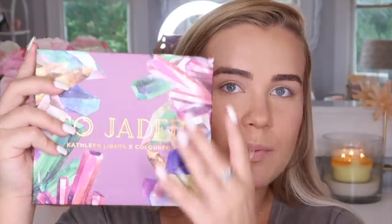So anyway, I already have my eyelids primed with the MAC Painterly Paint Pot, so we're just gonna dive right in. This is what the unicorn looks like on the palette. It's super pretty. We've got all kinds of crystals. Pretty much all of her collabs have been zodiac, astrological, some kind of vibe, and I love it. I think the crystal vibe goes really well with her aesthetic and everything.